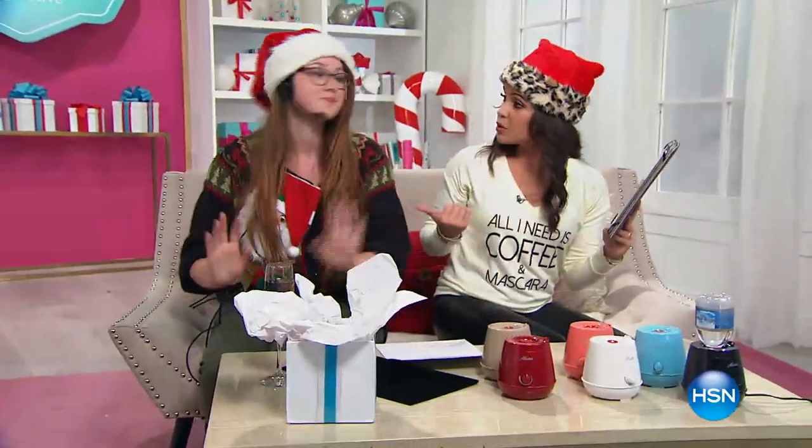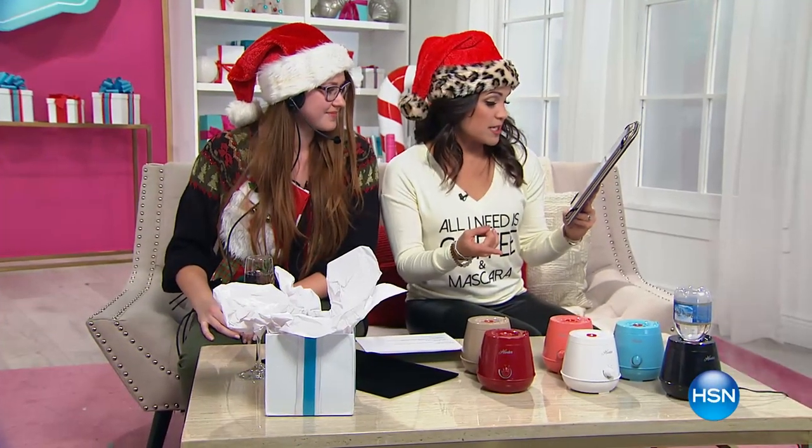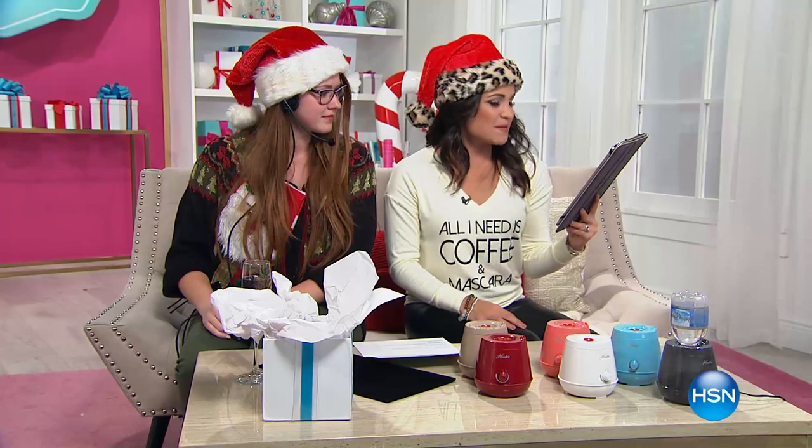What do you guys think about this one? It would work in a dorm, too, because it's so small. Good point. Mark says it's an essential if you have forced heat. Angie B says, yeah, those huge tanks are a hassle. Mark says no bacteria from this because you're changing the water bottle. Some of the bigger units harbor bacteria in the water tanks. Smart thinking, Mark.